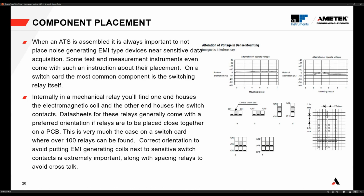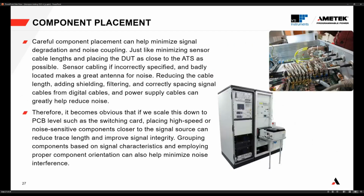And not forgetting that on a high-density matrix switch card or multiplexer switch card, you can see upwards of over 100 relays located together on that PCB. So ensuring that you get correct orientation and correct spacing is really important to making sure that you get the best possible signal through, minimizing crosstalk or any other effects from switching multiple relays.